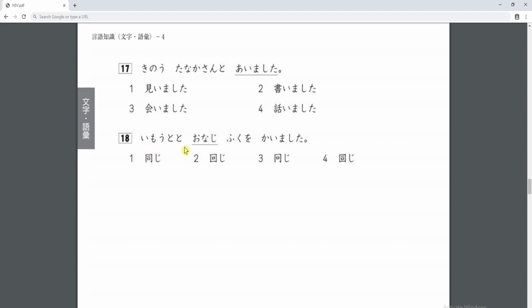Question 18. 妹と同じ服を買いました。妹と, my younger sister. So 妹と同じ, the same, 服, 妹と同じ服, the same clothes as my younger sister, or 買いました, I bought the same clothes as my younger sister. Again, pay attention to the kanji. Don't confuse the different strokes. 同じ has an open-ended box with a horizontal stroke and a little closed box underneath. Notice there's no horizontal stroke, as well as this is a closed box. No horizontal stroke, and this is a closed box. So these are incorrect, incorrect, incorrect, 同じ. And 同じ means same. So this is correct.